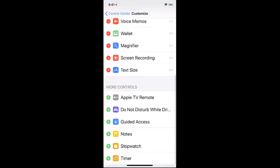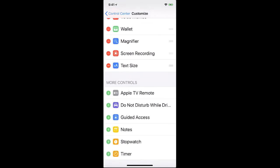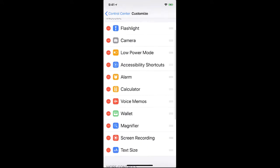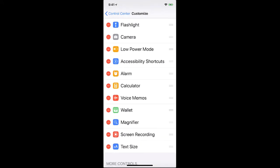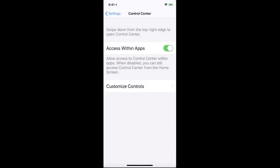So here are the different controls from Control Center that I can add in. I've got a bunch here that I could throw in there. We've got guided access, do not disturb, that kind of thing. I've added a bunch of these items in here. So I have my flashlight, camera, all that kind of stuff. Now let's go back to my lock screen for a moment, and I'll bring it up again.